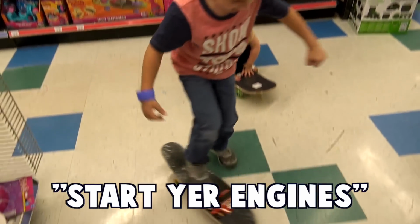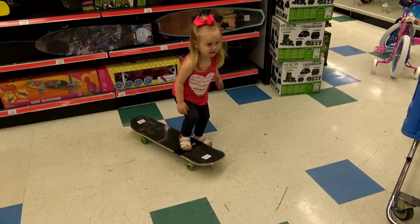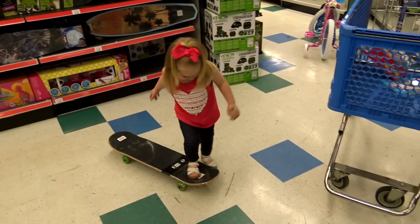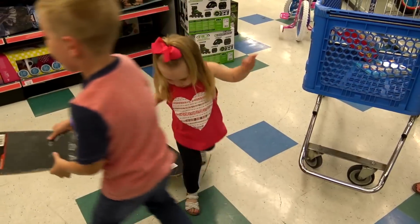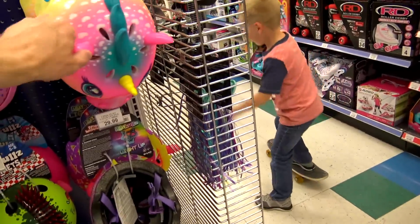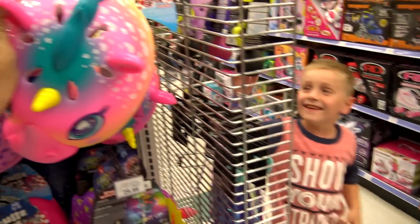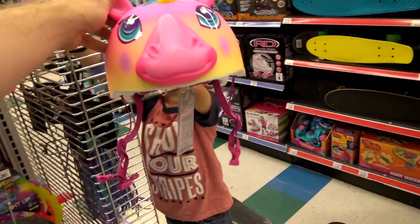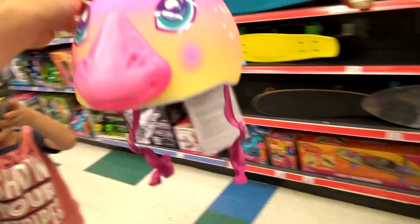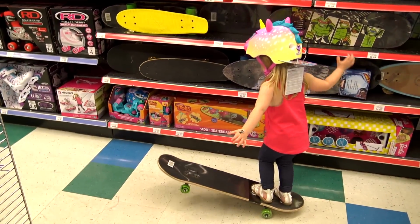Charge your engines. She says, start your engines. Start your engines. Whoa! Push this! Y'all need helmets on. Y'all are worrying me. You need a unicorn helmet on. Come on, here. Put this on. Okay. Oh, she said okay.